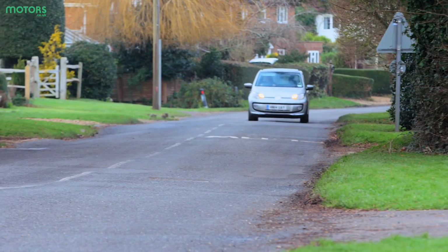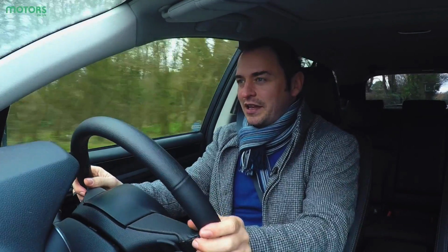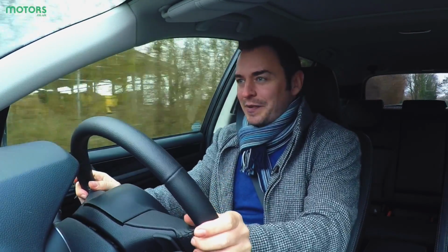Now, it's not the most frugal of 4x4 estates out there. This is the 2-litre diesel with the CVT automatic gearbox, and it's claimed to average around 46 miles per gallon. But in real-world conditions, we found that's closer to mid-30s.